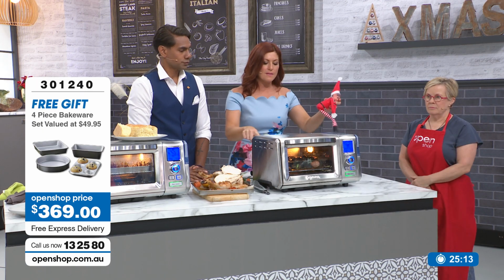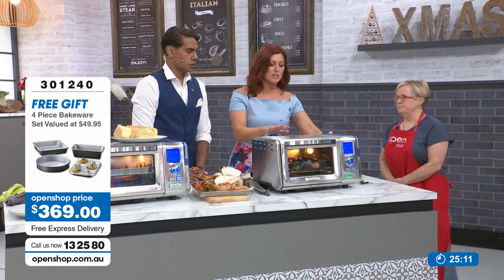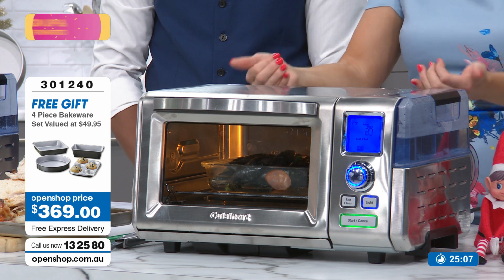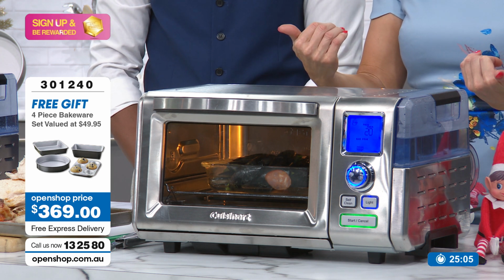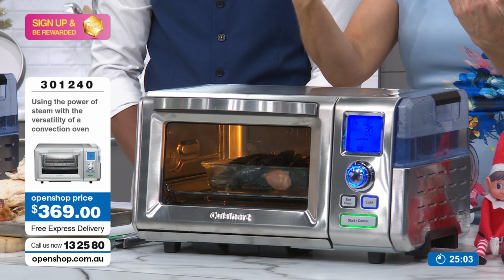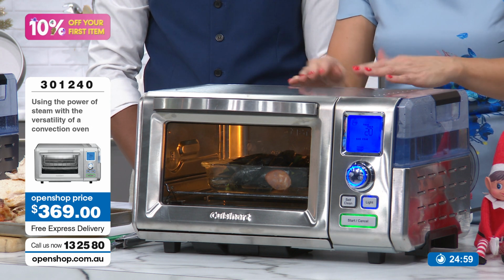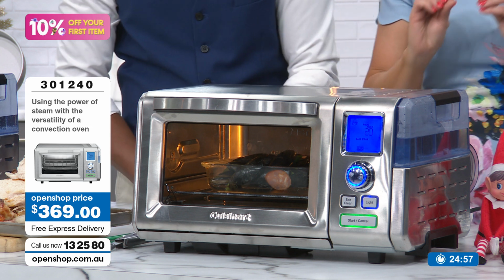And the little steam vents at the back there, Anna, I noticed that they've been engineered. Once the steam starts, they're engineered to come out, not to come back against your splashback, not to go straight up on your overhead cabinetry and so on. It kind of floats over the steam. It has been really well designed.